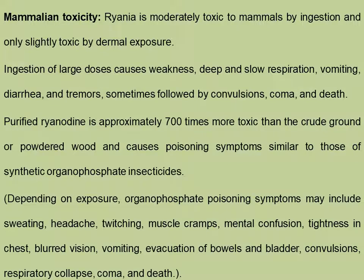As far as its mammalian toxicity is concerned, Rhynia is moderately toxic to mammals by ingestion and only slightly toxic by dermal exposure. Ingestion of large doses causes weakness, deep and slow respiration, vomiting, diarrhea, and tremors, sometimes followed by convulsions, coma, and death. Purified rhinodine is approximately 700 times more toxic than the crude ground or powdered wood and causes poisoning symptoms similar to those of synthetic organophosphate insecticides.